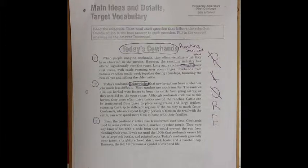When people imagine cowhands, they often visualize what they have observed in the movies. However, the ranching industry has altered significantly over the years. Long ago, ranches extended over vast areas with cattle roaming over open ranges. Cowhands from various ranches would work together during roundups, branding the new calves and selling the older cattle. Today's cowhands acknowledge that new inventions have made their jobs much less difficult. Most ranches are much smaller.